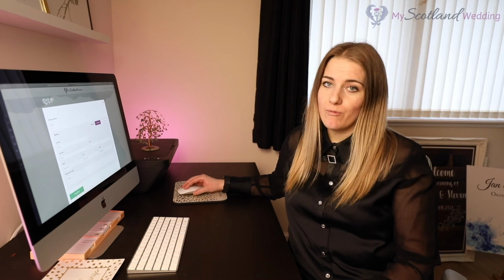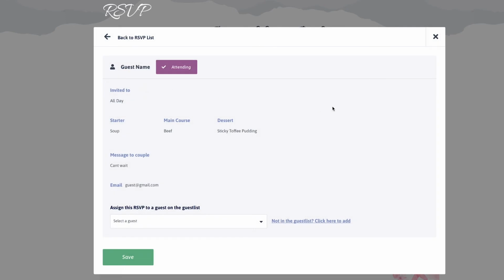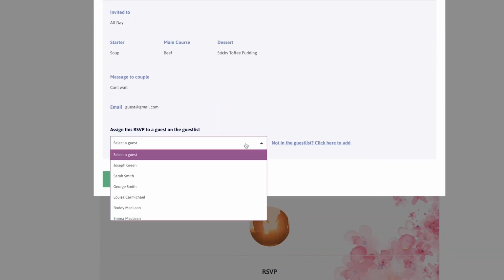You will get an email confirmation that somebody has RSVP'd. Once you have selected a name from the drop-down menu, this RSVP has then been assigned to a guest on the guest list.